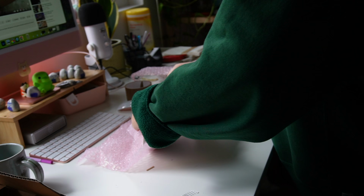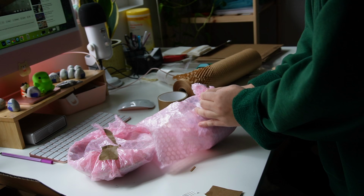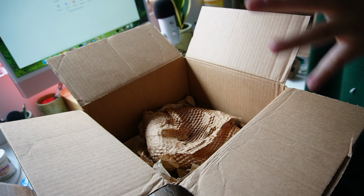Fun fact, this bubble wrap is from when I moved in the summer, and I remember saying maybe next year I will sell some ceramics and I'll keep that, and I actually did, so I'm proud of myself for keeping it. But yeah, I'm definitely not an expert at packing ceramics yet, so I don't know if I want to do a real tutorial yet.